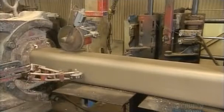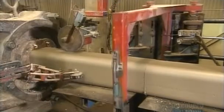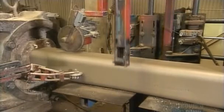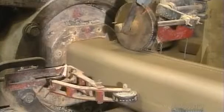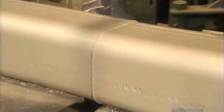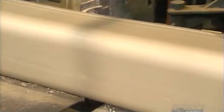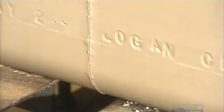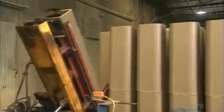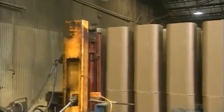Over on another production line, they're making flue liners for chimneys. The clay is fairly soft at this point, so lettering wheels easily engrave information, and they can cut it to size using only a thin wire. An upender lift stacks it on a pallet to await further processing.